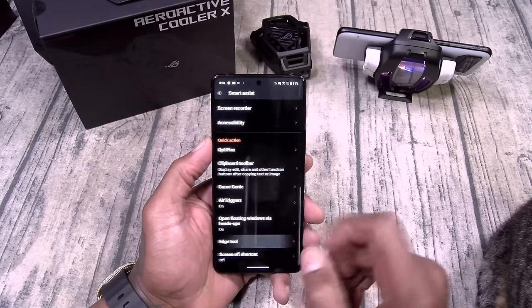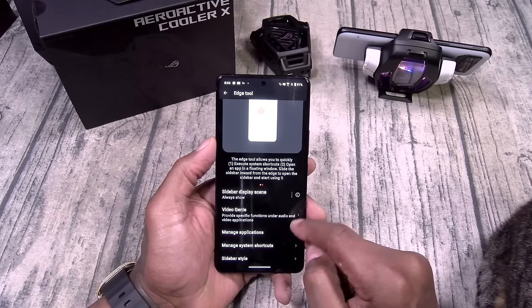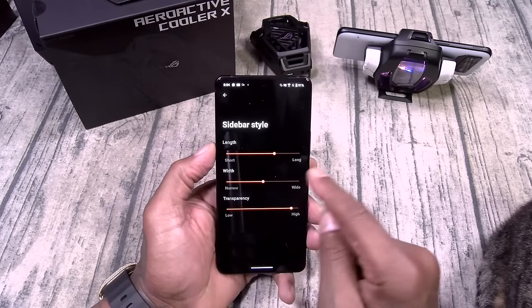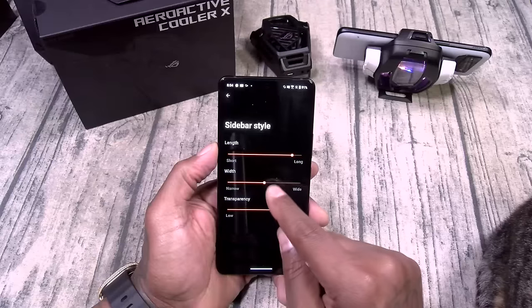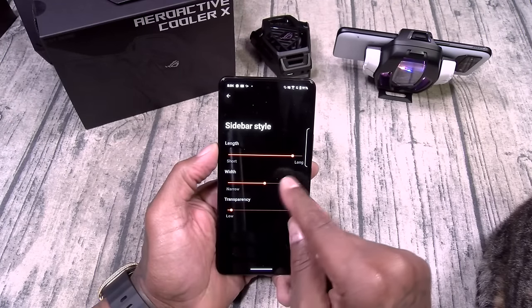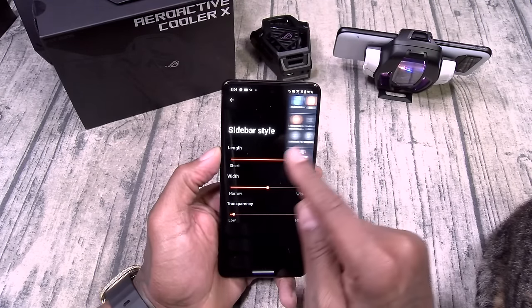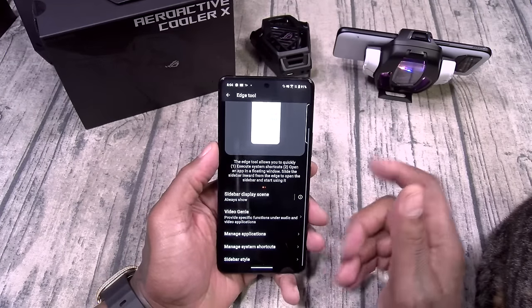All right, let's see. Matter of fact, make sure it's on. Always show. Okay, sidebar style. Let's do width. A little wider. A little longer. You see right there on the side. Transparency. Okay, there it is. I couldn't even see it. All right, there it is. So we can move this up and down. And then when you swipe it over, you got your little quick menu. Sidebar. Right, so I like to leave mine so I can see it.